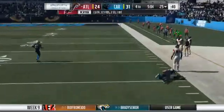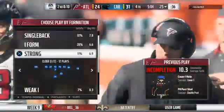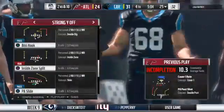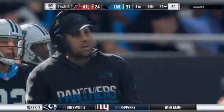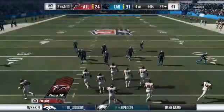And it pops free. The collision there jarred the ball loose and brings up second down. This defense was definitely alert to the possibility of the deep ball, and they were more than ready for it. They've got the lead, 4th quarter. Maybe can expect more passes like that downfield.